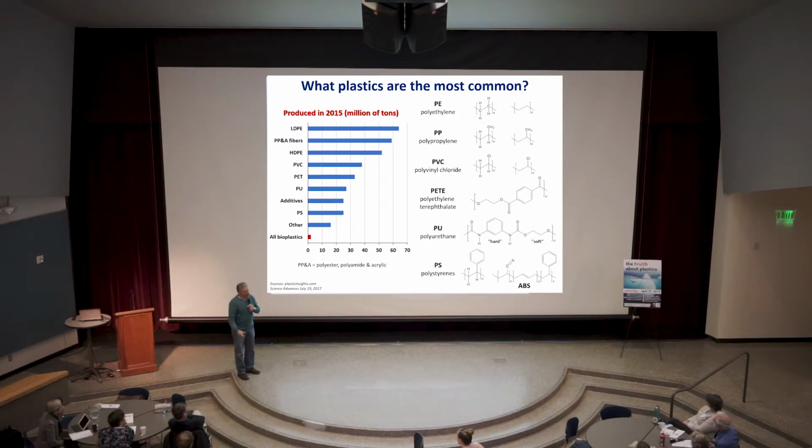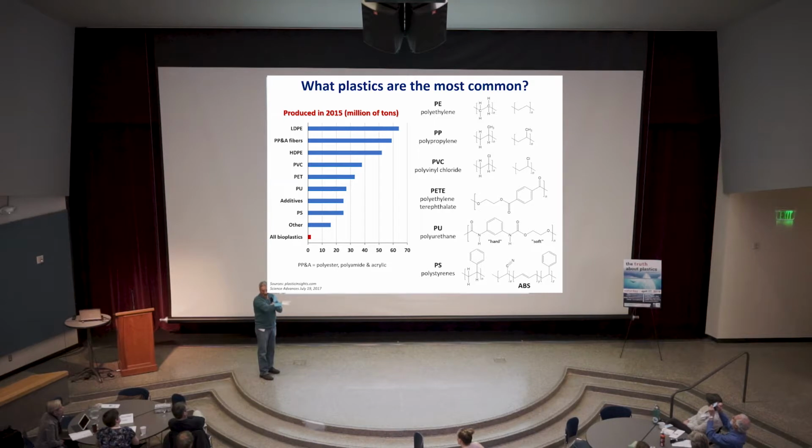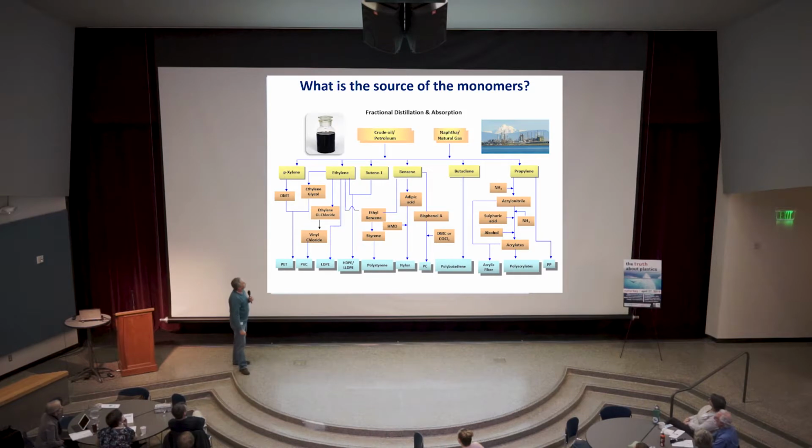And then the polystyrenes, very ubiquitous with foams and other materials. Here, instead of the aromatic ring in the chain, it's pendant to and dangling off of the main chain. Something like ABS, the S in ABS is styrene. It's acrylonitrile butadiene styrene. If you've ever played with a Lego, you know what ABS feels like. That's what they're made from. So here's kind of a list of some of the big quantity materials. Down here, in red, are all the bioplastics combined. Okay, so those are some pretty daunting numbers.